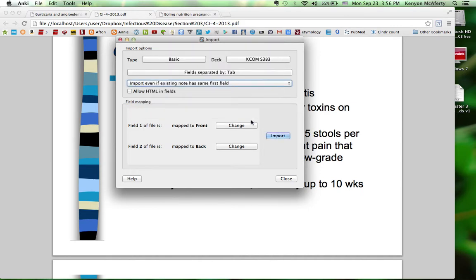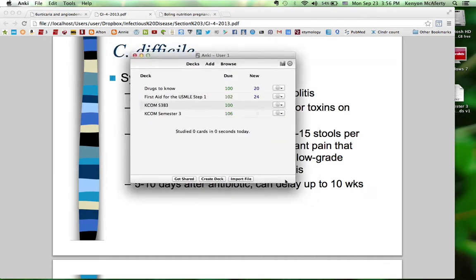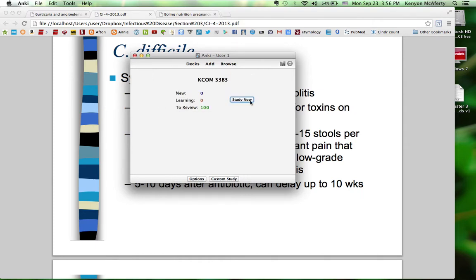Here, I'll start a new deck, and you can tell it what you want to do with each field. I'll just have the front and back of the flashcards. But you can do a lot of stuff with this. It's really powerful and flexible. So now I've got this added to my KCOM Semester 3, Block 3. Study now. And then my flashcards come up. What's the treatment for megacolon? Well, you got to go to surgery.